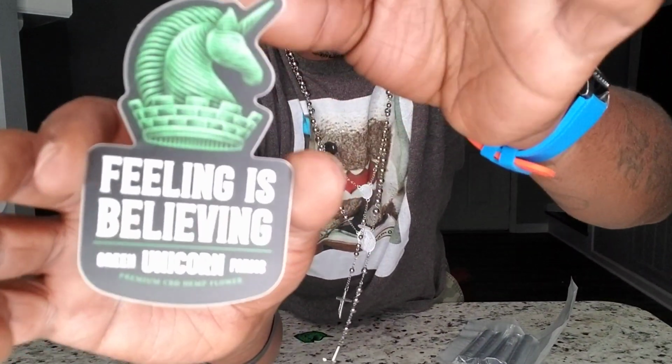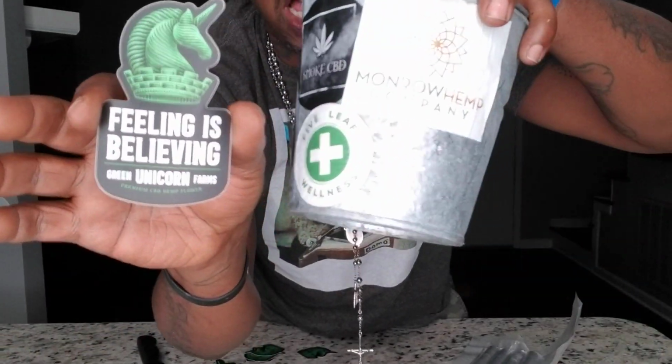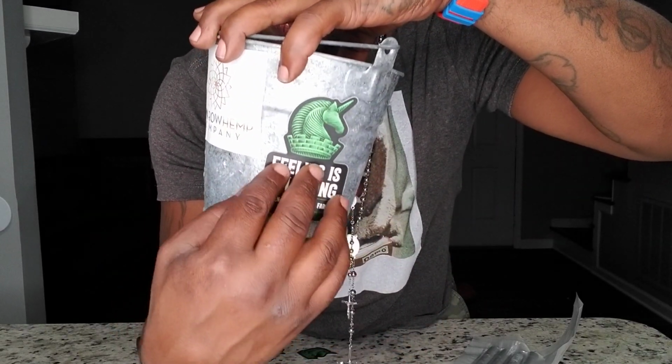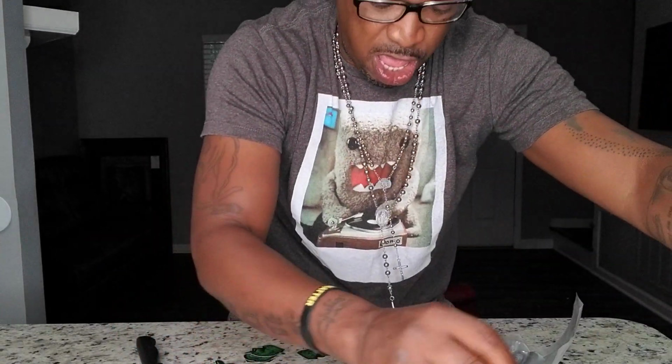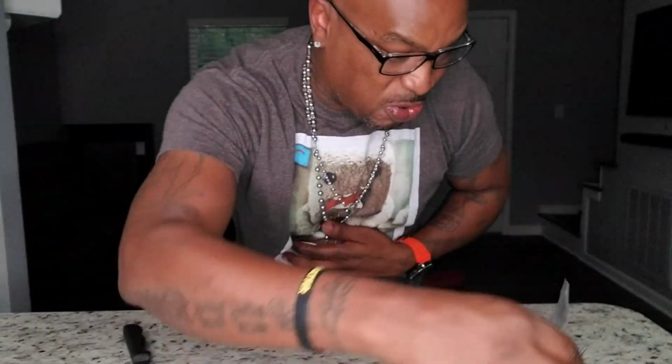Stickers. I don't know why I like stickers so much, but I do. This sticker says, feeling is believing. Green Unicorn Farms. I like that. When I get stickers, I put them on this bucket. That one's going to find a home right there. I'll put that on after the video. My daughter loves stickers too. And look at these little unicorns. It's a green unicorn.